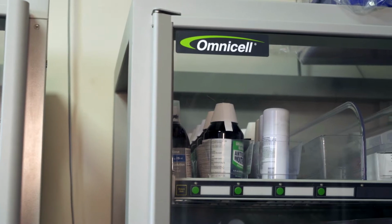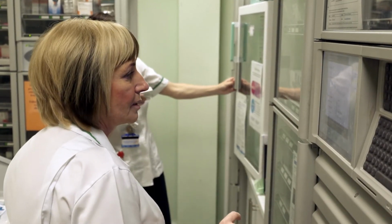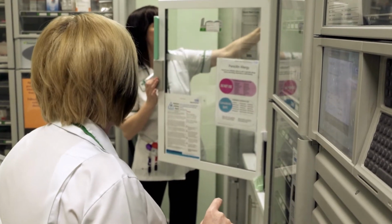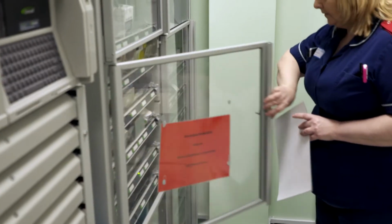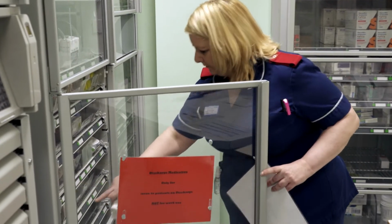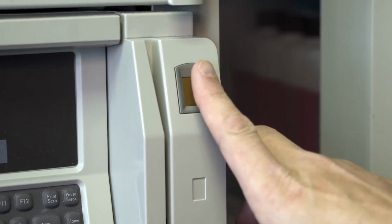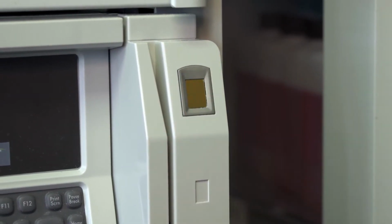Otherwise things were running out. So we put an Omnicell in, we investigated how well it worked, we were very impressed with it. And from there we went on to the stage where we're at now, and we've got about 56 cells in about 13 locations. The Omnicell stood out as being a very easy to implement solution. The thing for me that really made the difference was the BioID, using the fingerprints to log in. It made it so much easier.